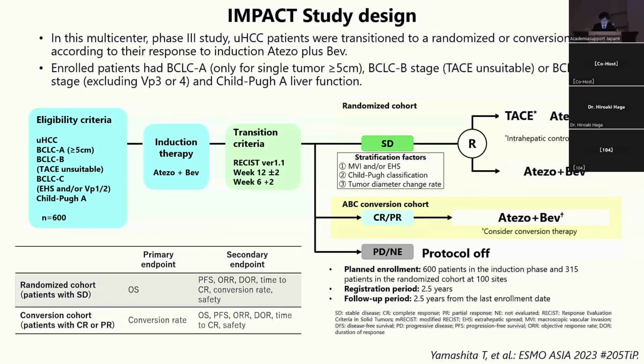Atezolizumab plus bevacizumab is administered as induction therapy for at least 6 weeks. If the patient achieves CR or PR, atezolizumab plus bevacizumab will continue. If the patient achieves SD, they are randomized and assigned to the intrahepatic control TACE arm or the atezolizumab plus bevacizumab arm. The primary endpoint is OS in the randomized cohort and conversion rate in the conversion cohort.